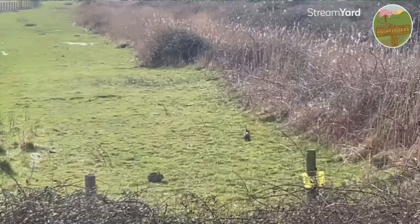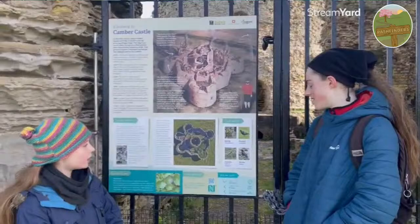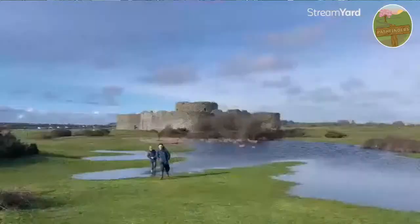Is a cormorant. Spotted some rabbits. Walked all the way from Rye to Camber Castle. Jackdaws, yellow wagtails, and ravens. When we've been here in the past, we've also seen owls. Camber Castle was a fort built for King Henry VIII, and it's now a great spot for bird spotting.